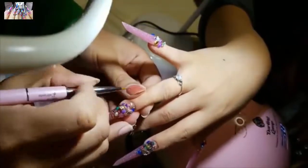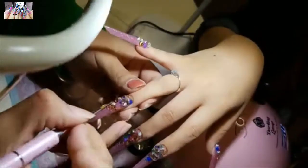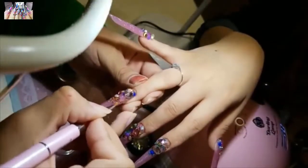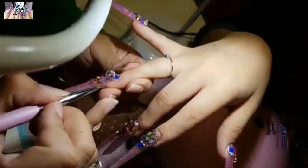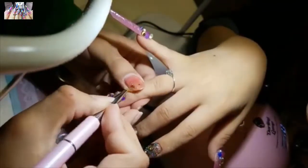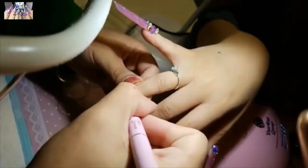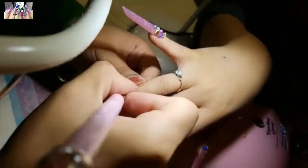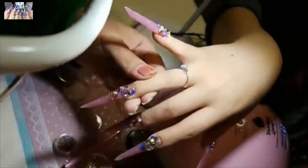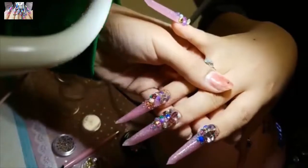This is so much fun. And these little gems, the BB mini pearls, I mean, you guys, it really does make a huge difference. It just finishes off the design so beautifully. It just adds that little oomph that it's missing. You know what I mean? Look at that. See? It just really gives the nail life.